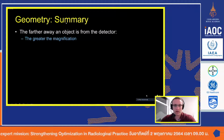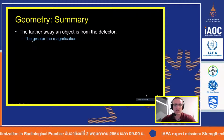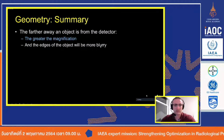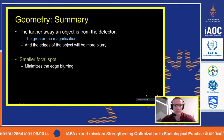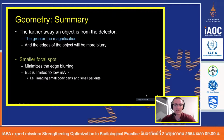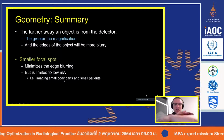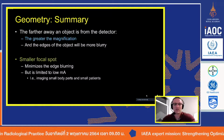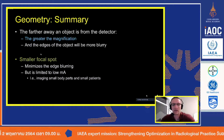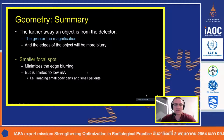So just a quick summary to this point in the talk. The farther away an object is from the detector, the greater the magnification, and the edges of the object will be more blurry. Smaller focal spots will minimize the edge blurring, but are limited in the amount of mA we can produce. And so this low mA, small focal spot is primarily used for maybe extremities. So we have smaller, thinner body parts, or body parts where it's okay if it's a little noisy because we're looking at bony anatomy. And then of course, really small patients such as neonates or very young pediatric patients.